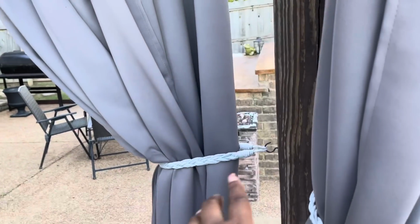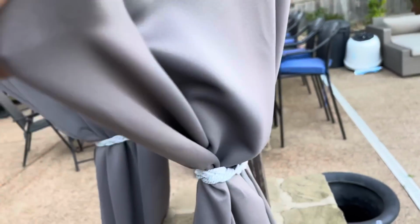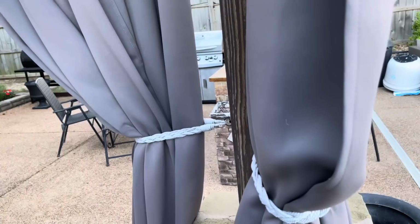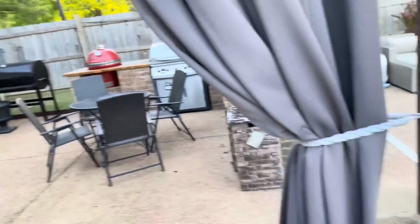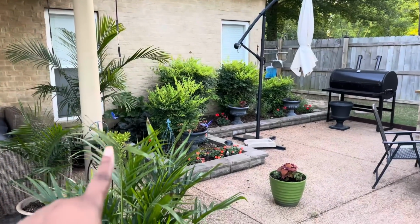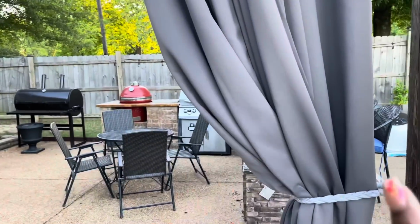So we got 4 here and 2 here, and when we pull them all the way open, it does cover the entire space. And the same thing here. Now, we used to just let the 2 hang on one side and 2 hang over on this side, but we decided to just pull all 4 of them back.